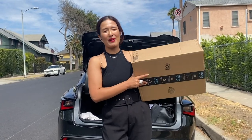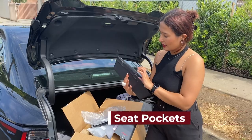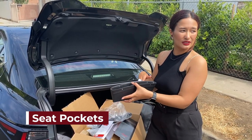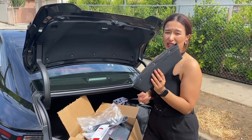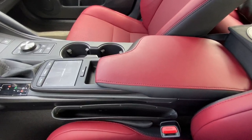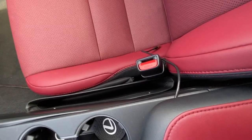Oh man, it's a sunny day. So here I have a package of Amazon goodies. Let's see what's inside. It's just a little pocket like this, and you put it on the passenger and driver's seat so nothing will slip in between. Let's see if it's gonna fit my car. Good news, guys. This spacer pocket on both sides fitted perfectly into my car.